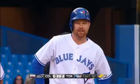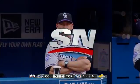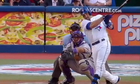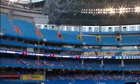Well, they have to mix it up a little bit, maybe throw a breaking ball in the dirt. Walt Weiss is saying, Jeff, you got to get the ball down. DeRosa all over this first pitch. He's been doing this since they put him in the starting lineup, first pitch fastball all over it.